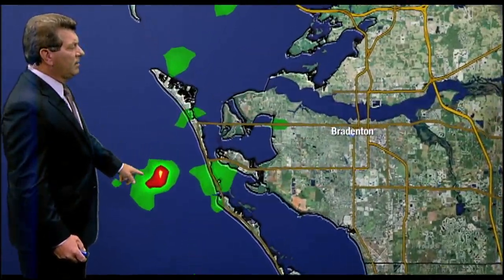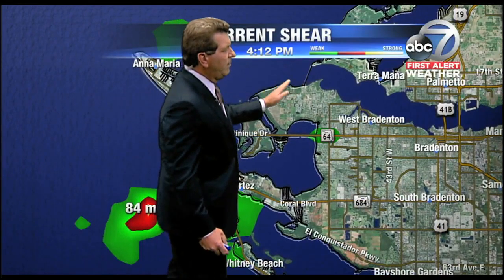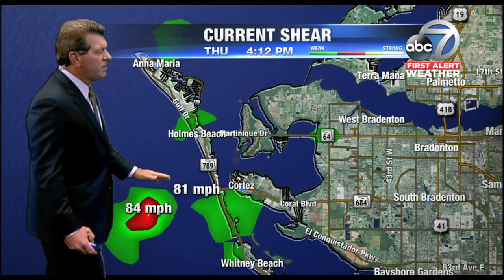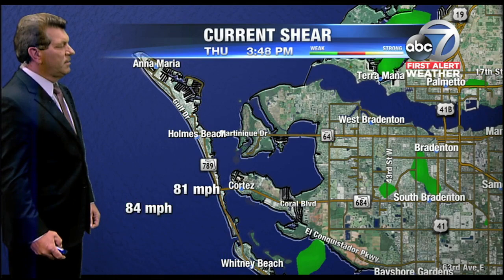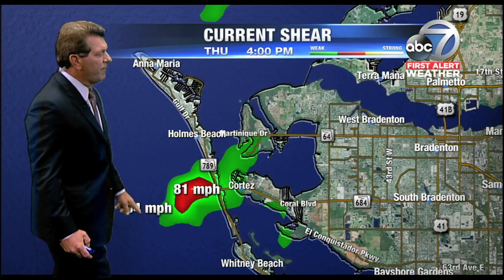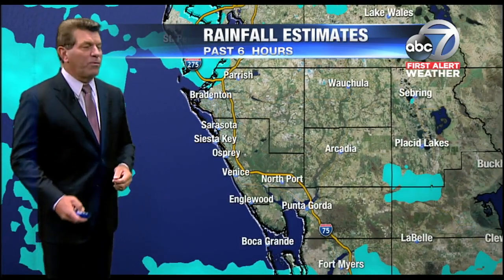Here's a look at what was left of that, again, 84 miles an hour. This is gate-to-gate shear. This actually originated from the Manatee River, went across northwest Bradenton, near DeSoto, and then eventually out into Holmes Beach. A lot of reports saying it was very windy, very stormy there. You can kind of see it whipping through the river there, and then eventually on through Holmes Beach and then out into the Gulf of Mexico. This is gate-to-gate shear, indicating you could have had winds up to 50, 60 miles an hour there, and that may have been some rotation there with a waterspout.